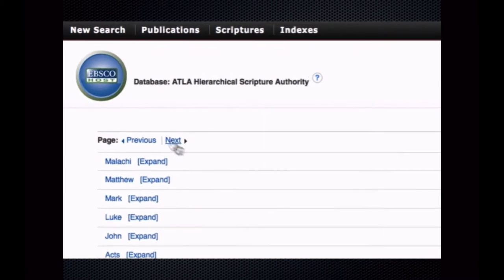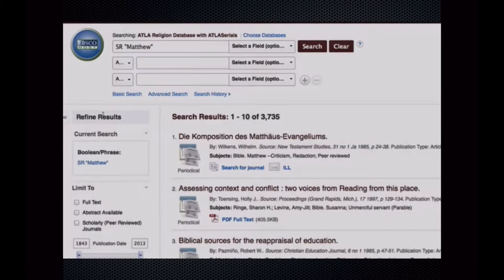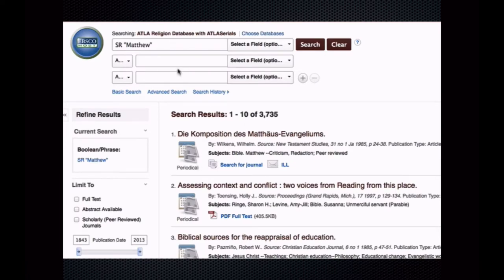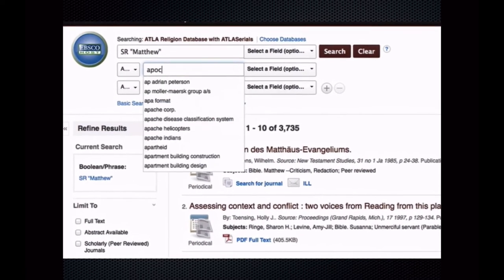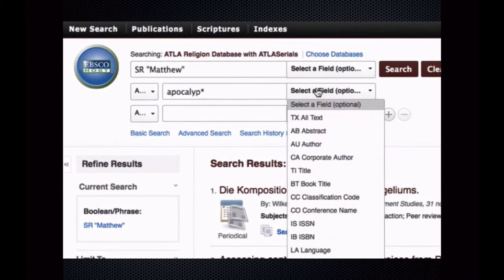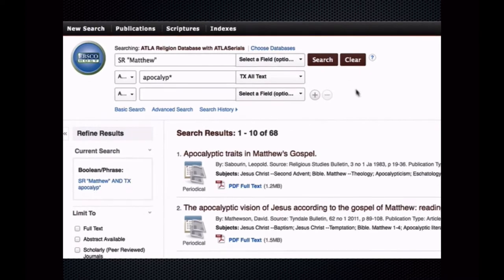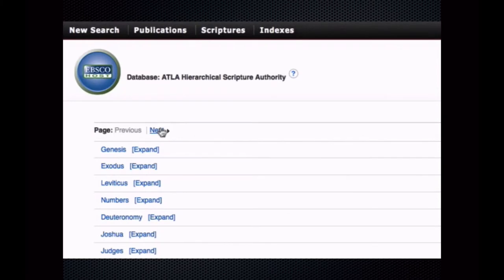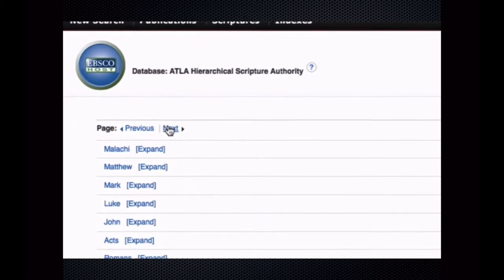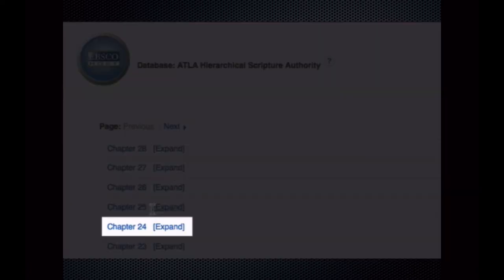And once I find the book I'm looking for, clicking on the title pulls up all items associated with that book in general. And I can search within these results by adding terms related to my specific inquiry. Now, to pull up items associated with a specific chapter, I can also click the Expand button beside the book title and then click the chapter number for my passage.